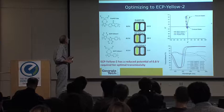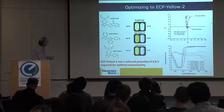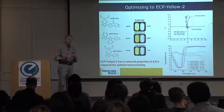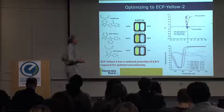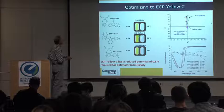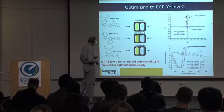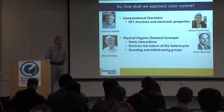And so we then went in and opened up the prodot ring by using acyclic dioxythiophenes, which brings a bit more steric hindrance relative to the polyprodot. And so we brought the band gap of that peach polymer back up and brought that polymer into the yellow space and made a very definitive yellow polymer, which now, at 300 millivolts less than the original ECP yellow, went into the fully transmissive state. So, these physical organic chemistry approaches can work as we think about what to do with them.